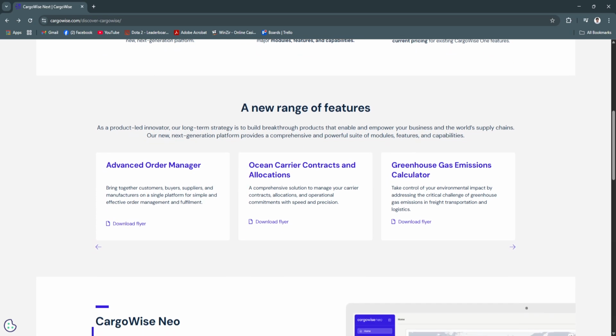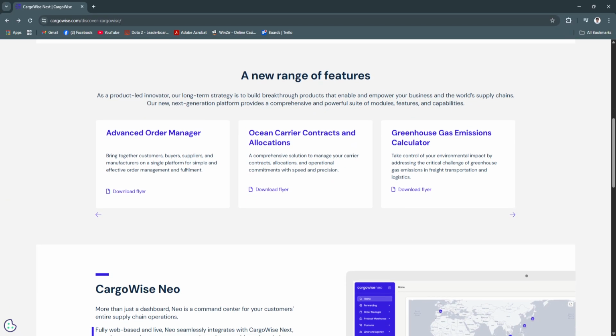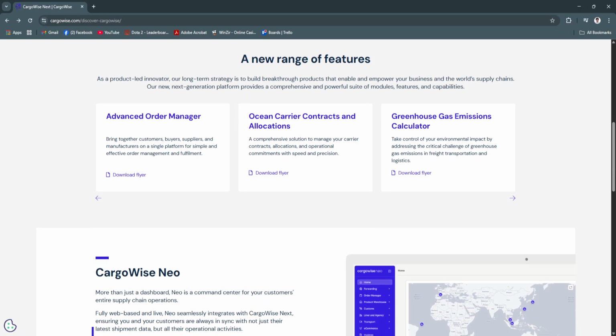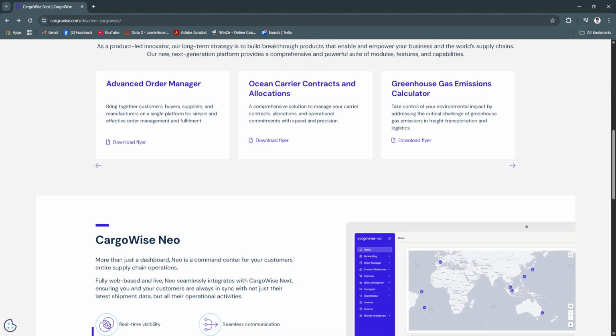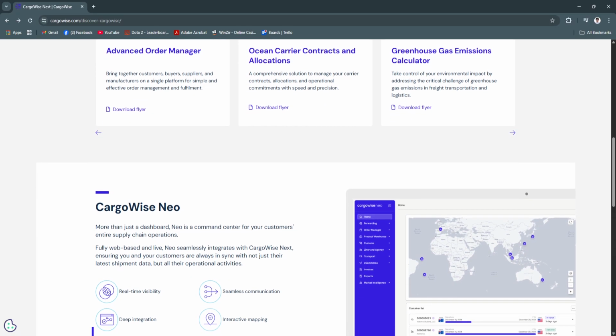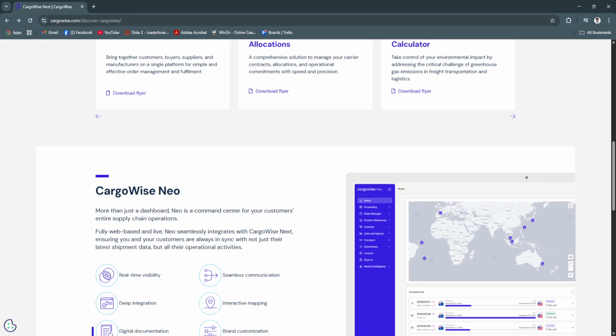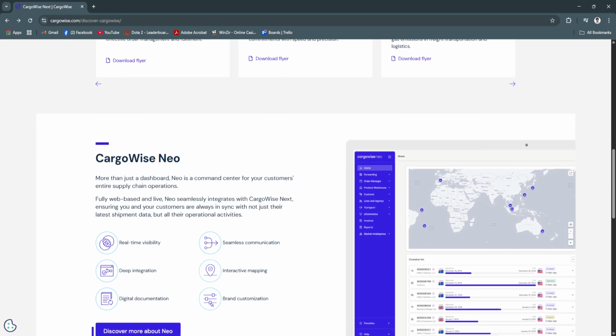For customers, CargoWise provides the transparency they need to keep track of their shipments, which enhances customer service and reduces inquiries about shipment status. This enhances customer satisfaction by providing accurate, up to date information on shipment statuses and ensuring that issues are resolved quickly.